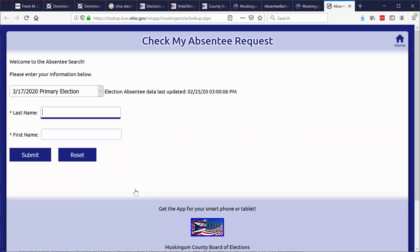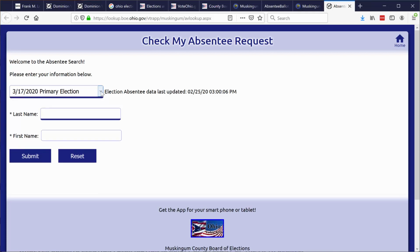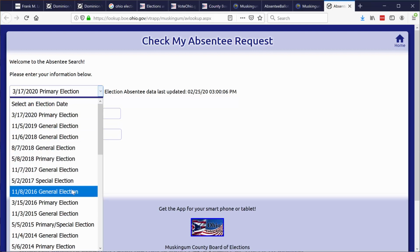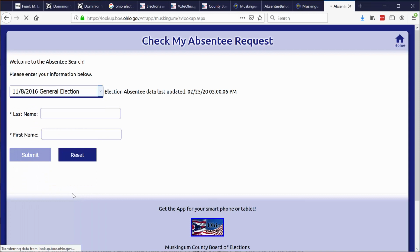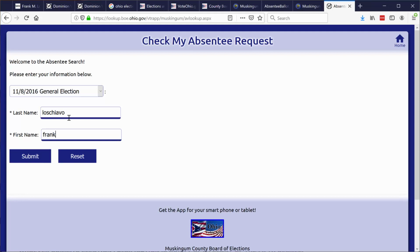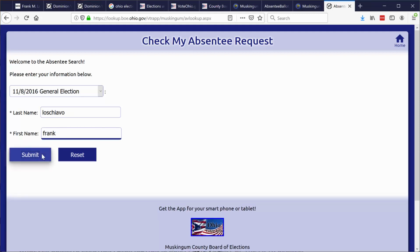Now, I just sent in my absentee request form, so they have not received it yet. So instead of looking for that most recent form and figuring out what its status is, I'm going to select instead the absentee ballot that I submitted from the last general election when we were voting in a president. That's from 2016. I'm going to put in my last name, my first name, and then click Submit.